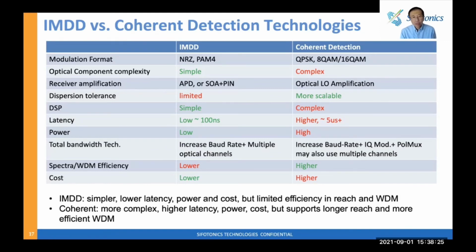From a latency point of view, IMDD is much lower in latency, usually in the 100 nanosecond range, and coherent detection tends to use more complex forward error correction and other processing, so the latency is much higher, typically 5 microseconds or up. And from a power dissipation point of view, IMDD is much lower, and coherent detection is much higher. If you're looking at the bandwidth scalability technology point of view, IMDD tends to use increased baud rate and multiple optical channels. For coherent detection, it can use the combination of baud rate plus IQ modulation plus polarization mux, and then can also use multiple channels.